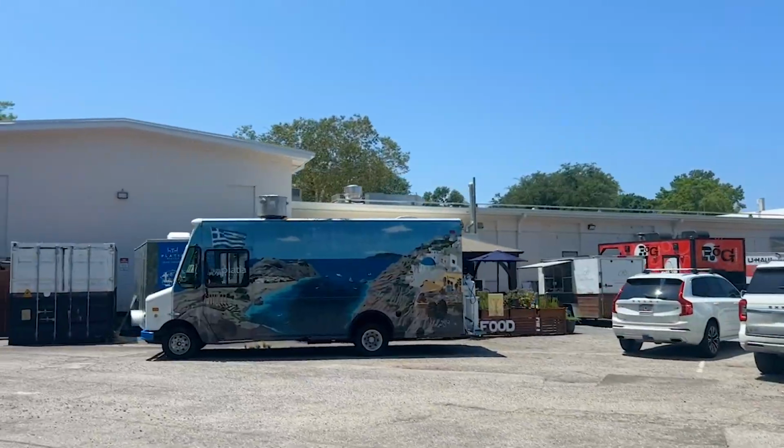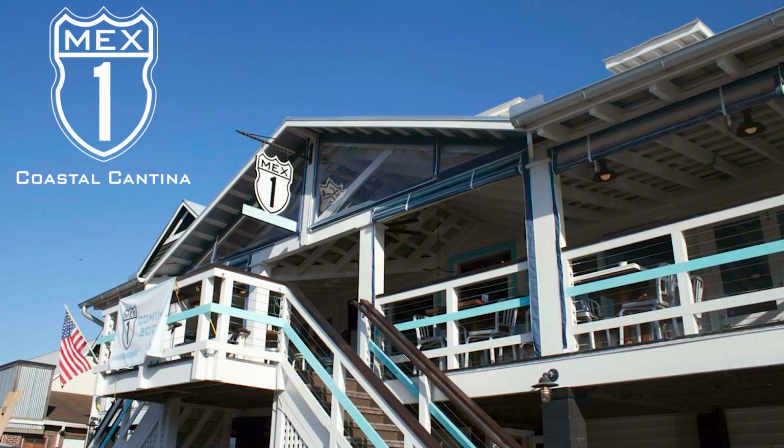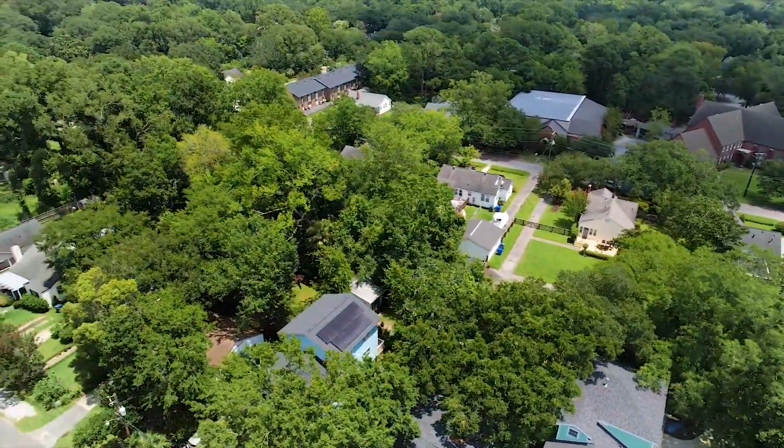Right across the street is also a community garden, a Greek food truck, and more restaurants within walking distance like Home Team Barbecue and Mex One. So without even needing to go to downtown Charleston, you have plenty of dining options to explore. Avondale homes can be a bit smaller but have a lot of character and tend to be on the older side.